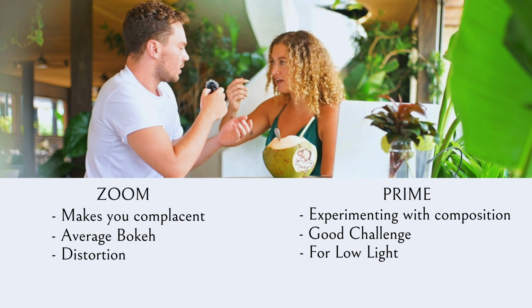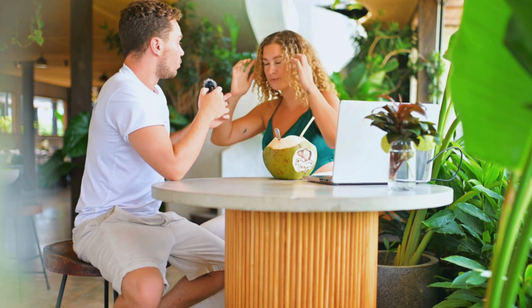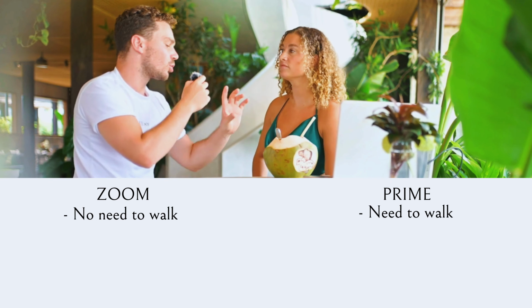Yeah, and in low light, you have the aperture that can go really up to like 1.2. Good point. So you can shoot in low light. And the bokeh is much more beautiful, but the only problem is you need to walk a little bit more, or you need to switch lenses.